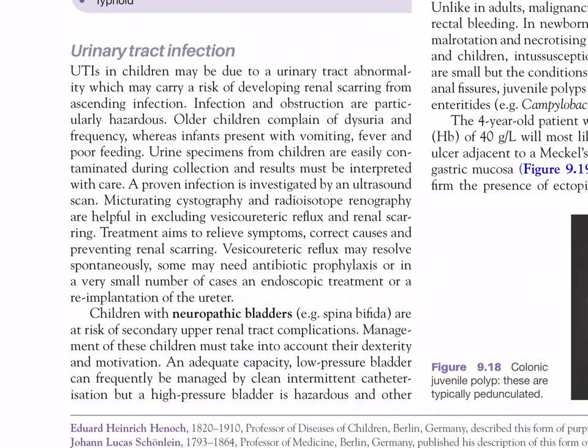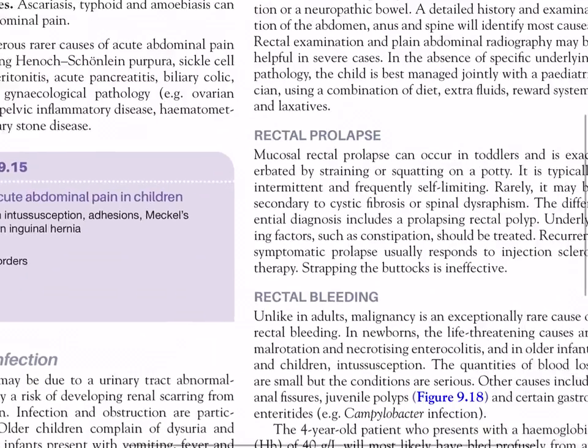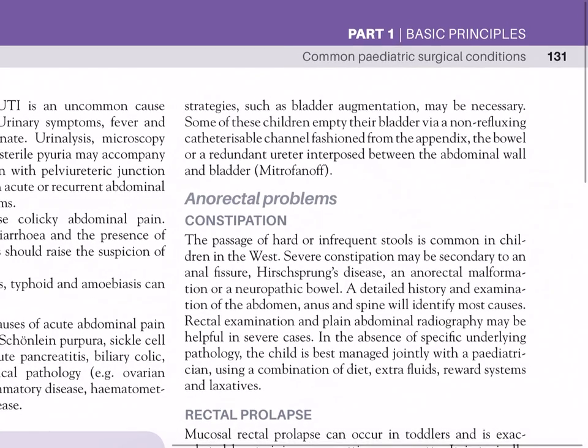Management of these children must take into account their dexterity and motivation. An adequate capacity low pressure bladder can frequently be managed by clean intermittent catheterization, but a high pressure bladder is hazardous and other strategies such as bladder augmentation may be necessary. Some of these children empty their bladder via a non-refluxing catheterizable channel fashioned from the appendix, the bowel, or a redundant ureter interposed between the abdominal wall and bladder.